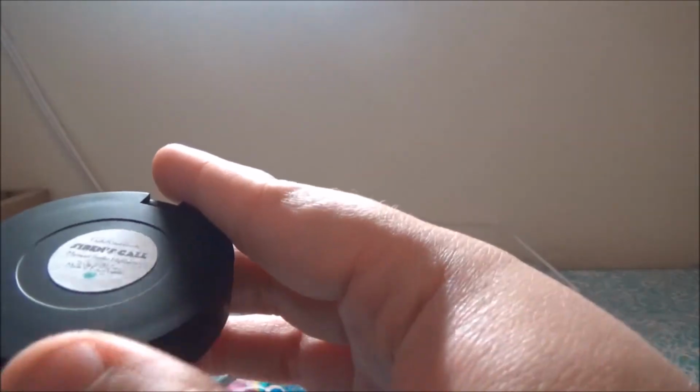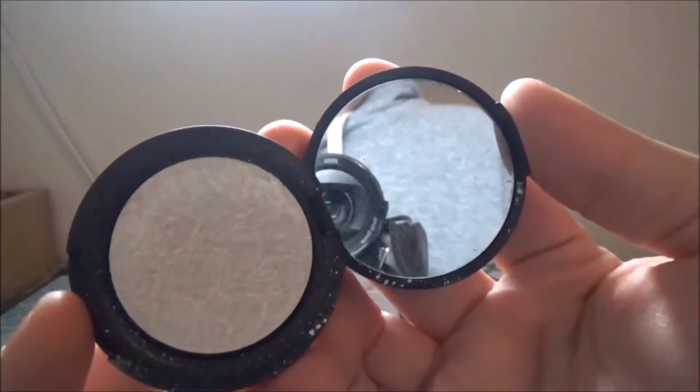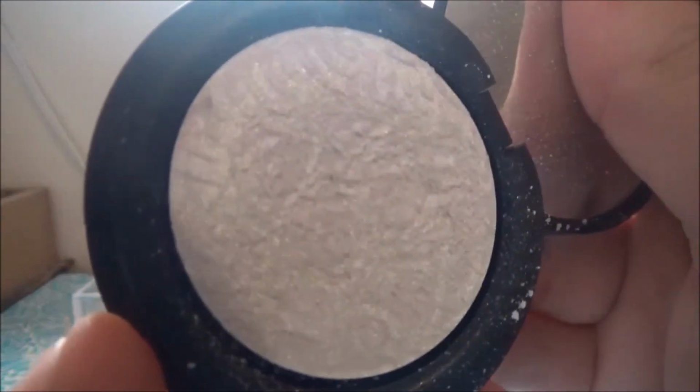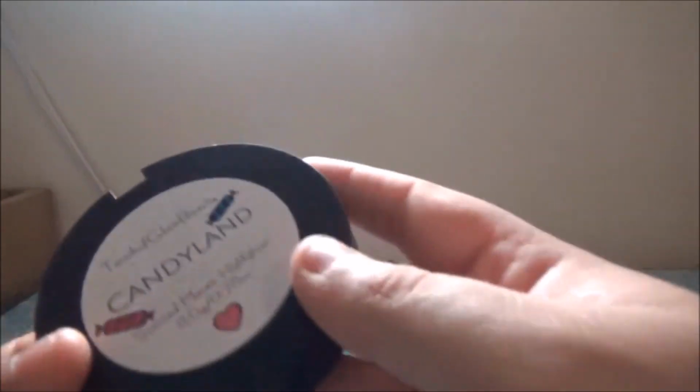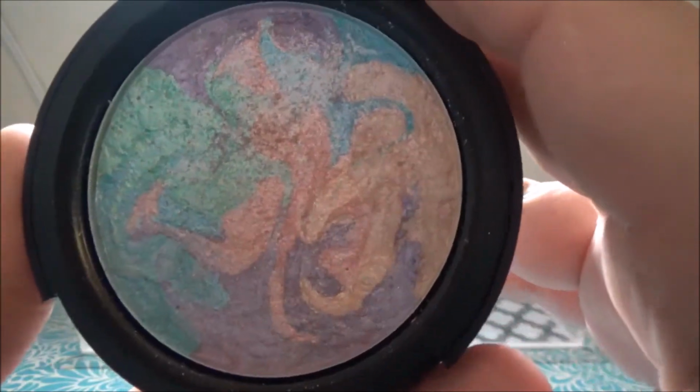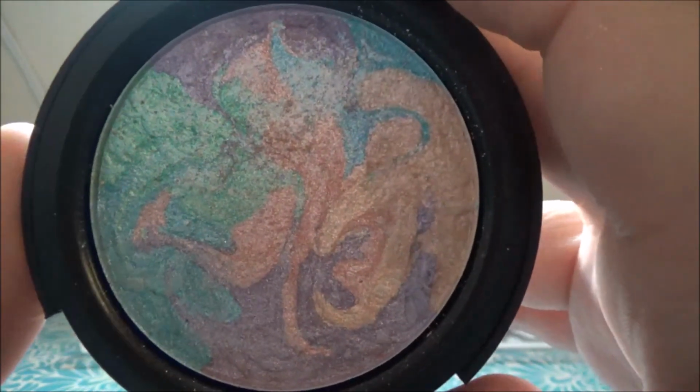And then for highlighters, I put in two, and they're both from Touch of Glam Beauty. This is Siren's Call, and this is a Mermaid Scale highlighter. That's so pretty. And the scales in there, you can't really see them on camera, but they go all the way to the base of the pan. And this is Candyland. Candyland's beautiful and it smells really nice, so that's going in there as well.